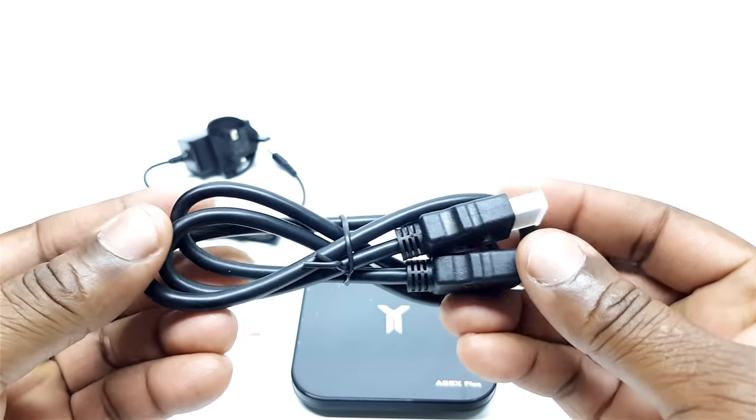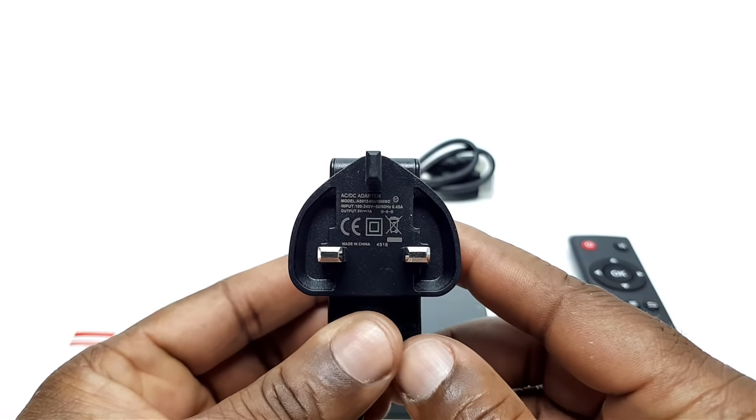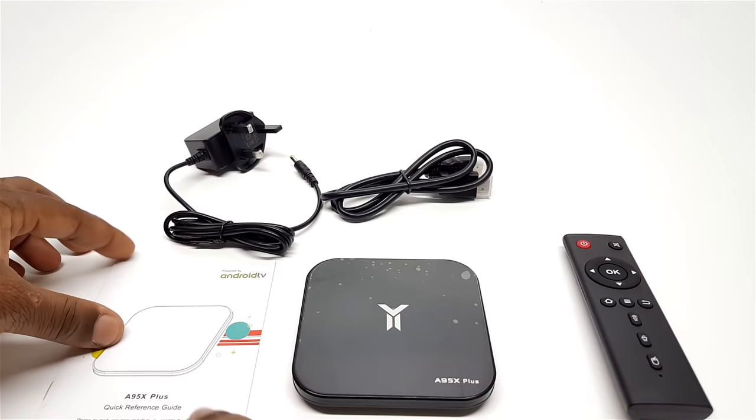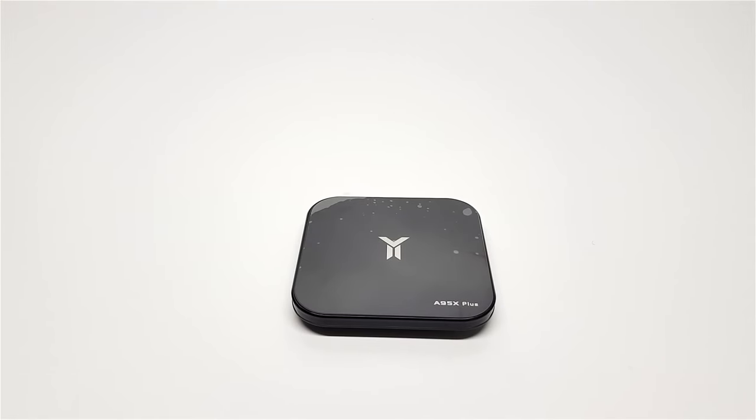You get one HDMI cable, a 5V 2A DC power adapter, and a user's manual. Let's take a look at its design and see what ports we have on this box.